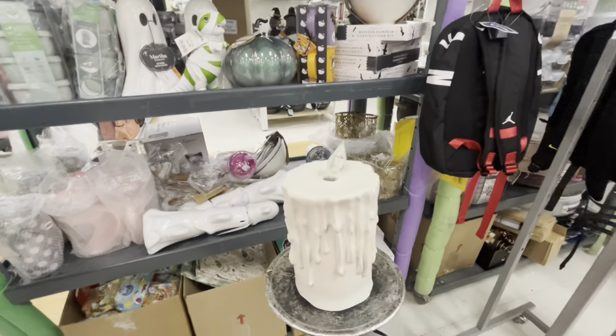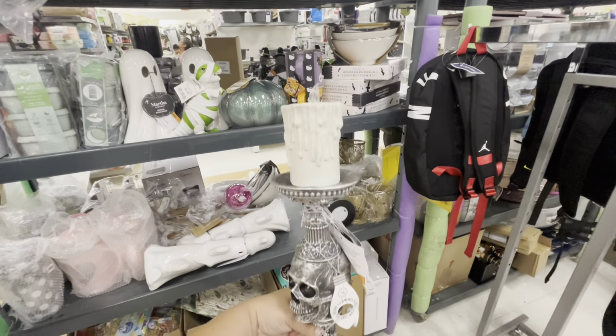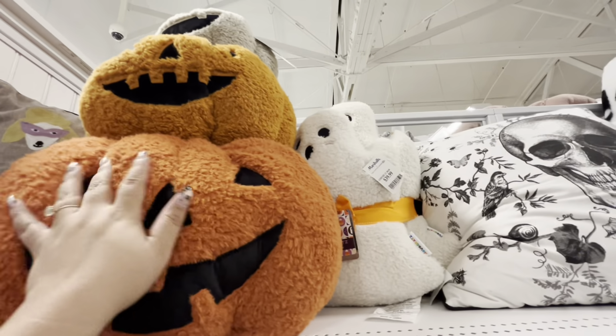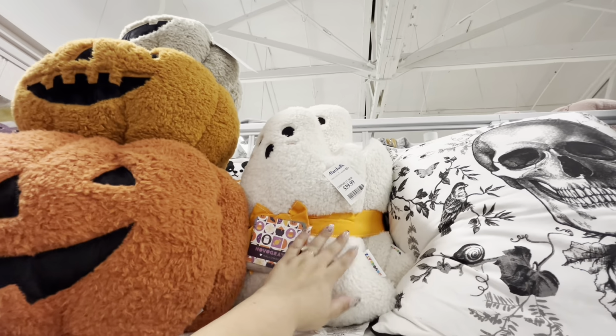Look. Oh, it's messed up already. But see how cool that is? For 10 bucks, this big, nice piece. Wow. That's cool. Wow, friends. Look at what I found again. The Ghosty family. I didn't see them in a while. $40. They only have one set here.